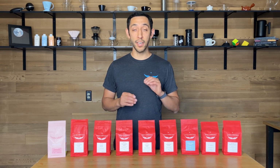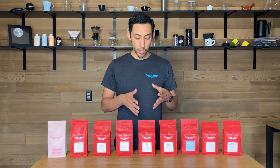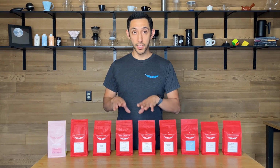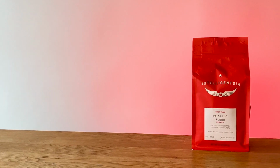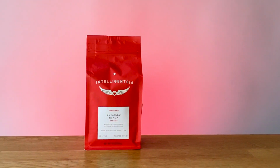From there, we go to El Gallo. This is also a roast level 3, and in the comforting category, this is also an organic blend. So you'll find similar coffees as you'll find in the Cold Coffee blend, but a little bit more diverse, and the percentages are more broad ranging as well. So again, things like Ethiopia, Nicaragua, Mexico, Peru, Colombia, Guatemala.